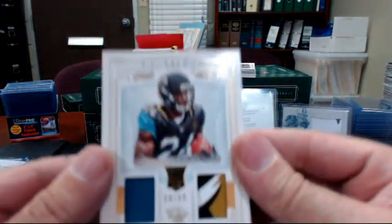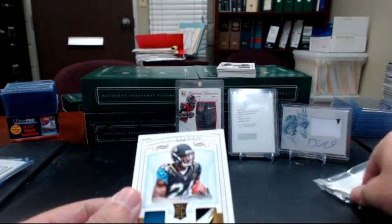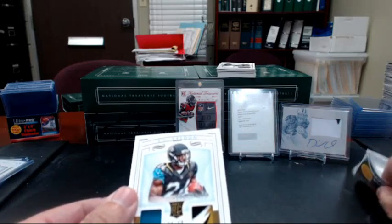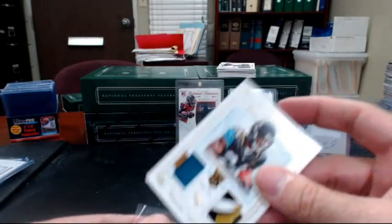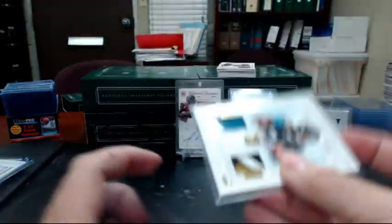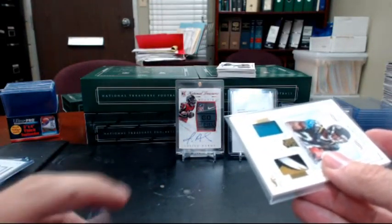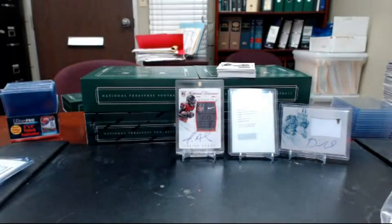Next up, sickness on this one. 8 of 49, TJ Yeldon. All kinds of sexiness on that. Patches and glove. Let's go into Mr. Marshall. All kinds of sexiness there.